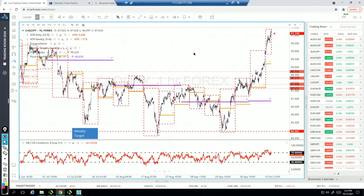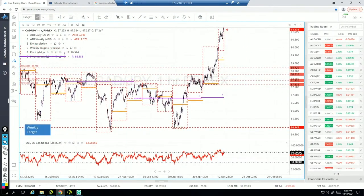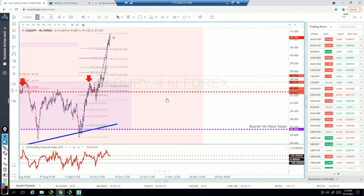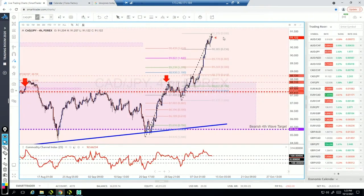I think we got another one right here. No, that's the one. So there's definitely a lot of downside pull. And look at the divergence here on the 1 hour too. I'm seeing the divergence on the 1 hour. I saw that on the 4 hour right here as well. Divergence there. So there's definitely downside potential on CAD/JPY with a lot of confirmations of the market.